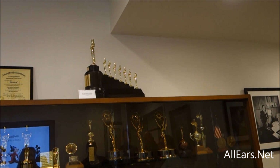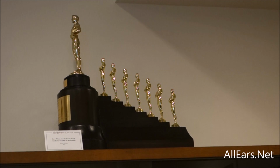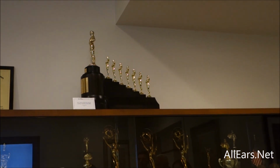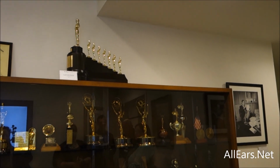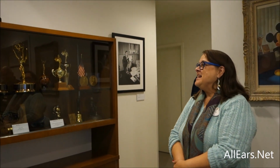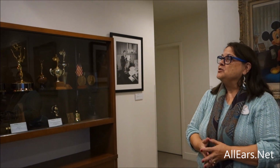That's actually a prop from the film Saving Mr. Banks. But on top of this bookcase and award case over there in that office, he would have his Academy Awards. Walt won 32 Oscars in his lifetime, which is the record. He's about 3 times as many as anyone else. And the most famous Oscar is the one up above, which was 1 Oscar and 7 little ones, which was the special Oscar that was given to Walt Disney for Snow White and the 7 Dwarfs.